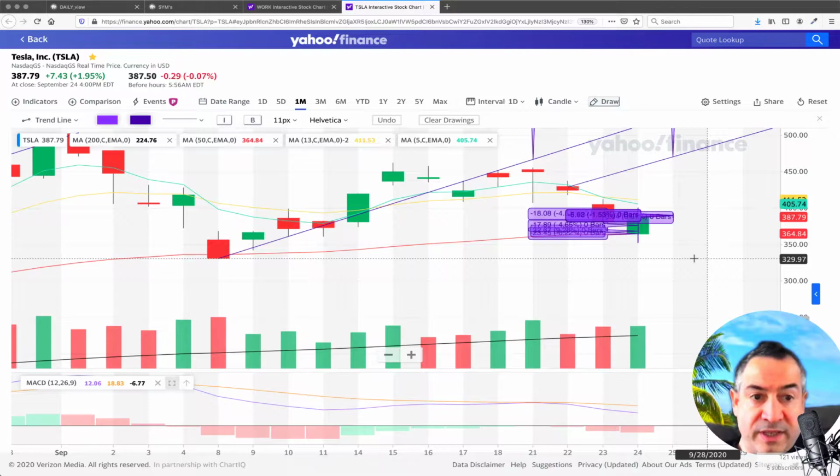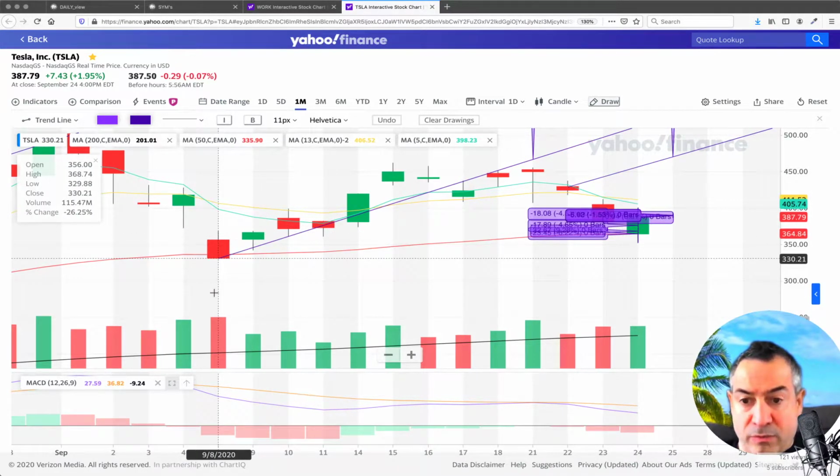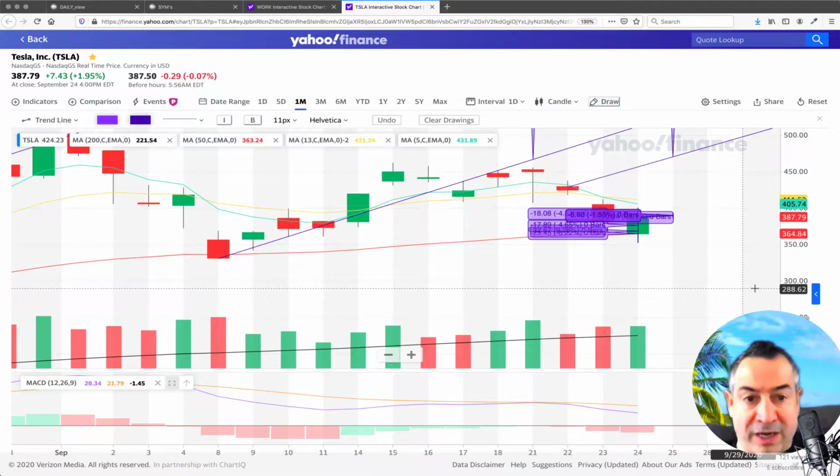The lowest it has been in the last month, that was on the 9th of August, was 329. So that acts as a support line. And so worst case scenario, it could go all the way to 329. I mean, worst case scenario, it could go below that. It could go to the hundreds.